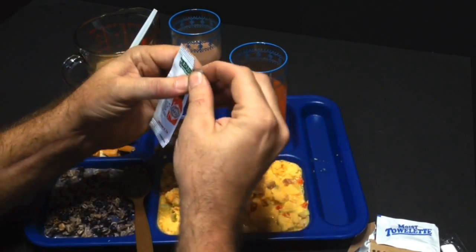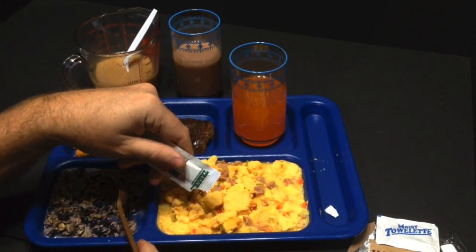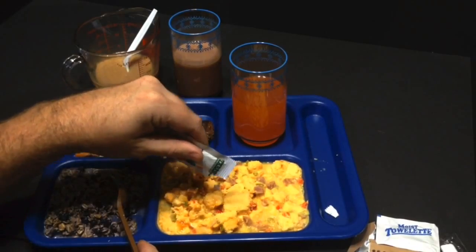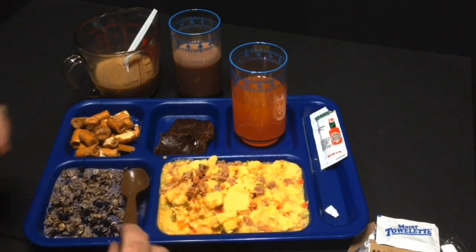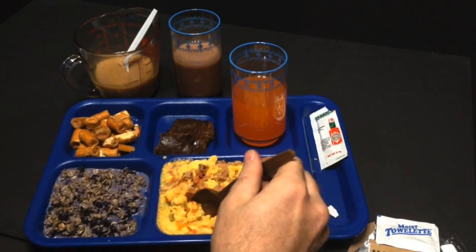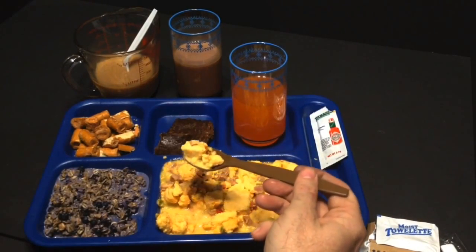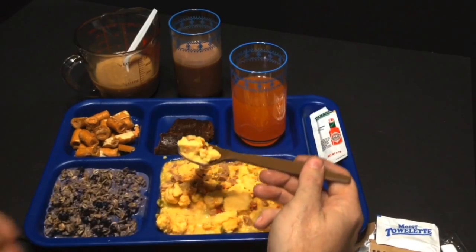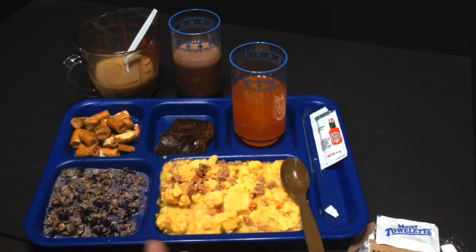I'm a big fan of Tabasco. Big fan of the Frank's hot sauce. In fact, I like that so much, I got through a bottle pretty quickly of that stuff on pizza and spaghetti. I've actually graduated to the extra hot Frank's, not just the regular hot. All right, let's try some eggs with a pretty good dose of Tabasco on it. Perfect. Absolutely delicious. No doubt.